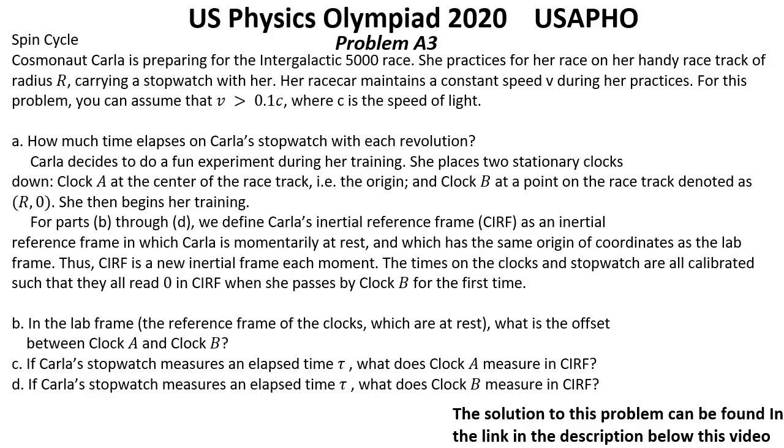For parts B through D, we define Clara's inertial reference frame, CIRF, as an internal reference frame in which Clara is momentarily at rest, and which has the same origin of coordinates as the lab frame. Thus, CIRF is a new inertial frame each moment. The times on the clocks and the stopwatch are all calibrated such that they all read zero in CIRF when she passes by clock B for the first time.